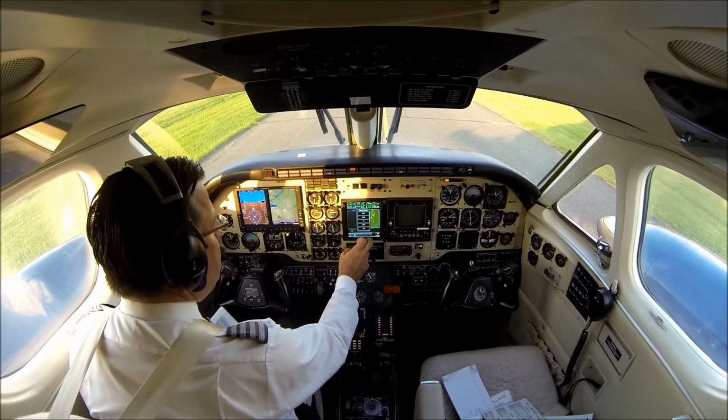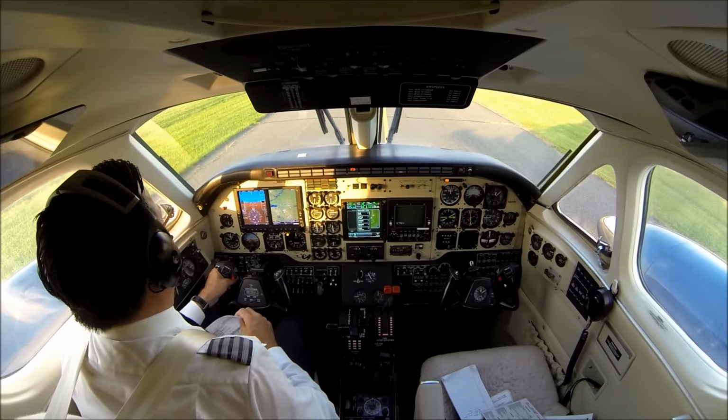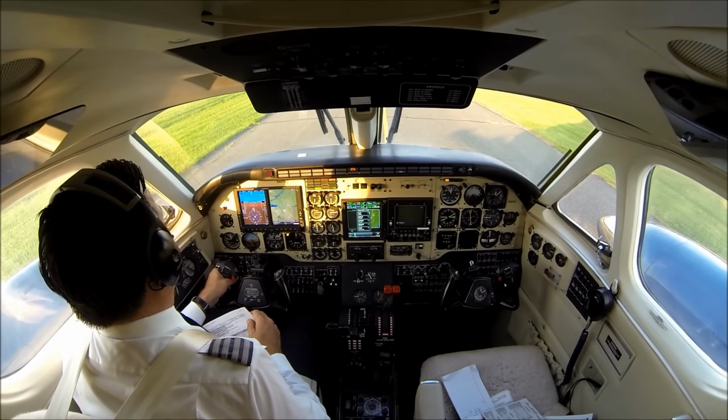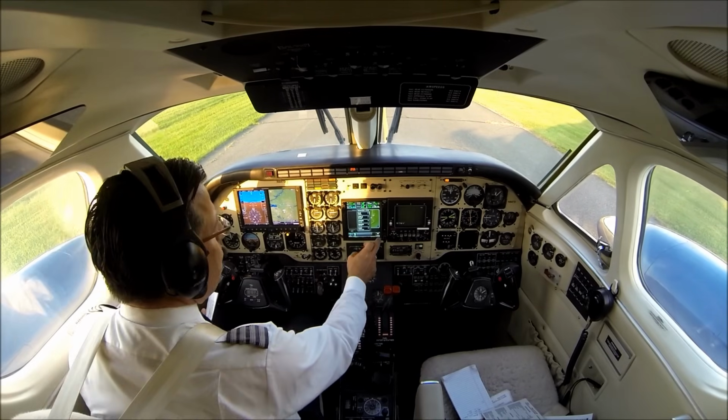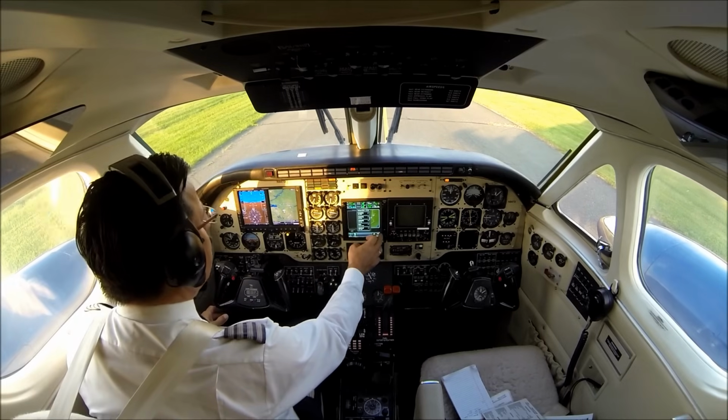King Air 847 Delta, cross runway 17 on Charlie, taxi to runway 26. Crossing 17 on Charlie and hold short of 26, 847 Delta. 847 Delta, verify you have information Uniform. We have Uniform. Roger, thanks.